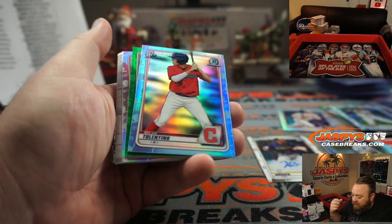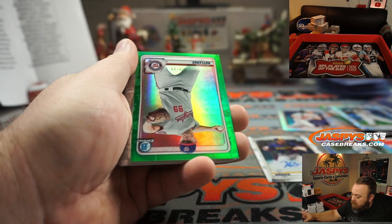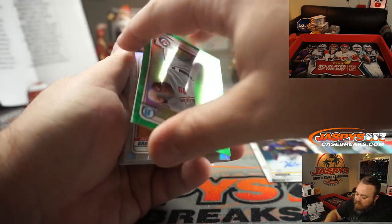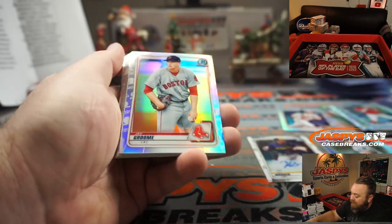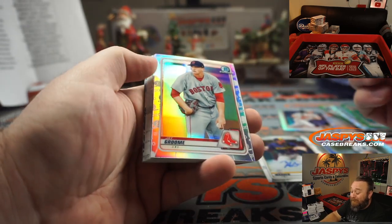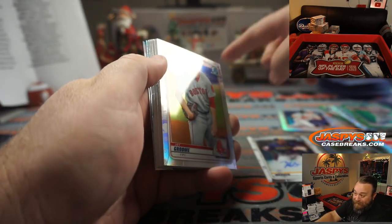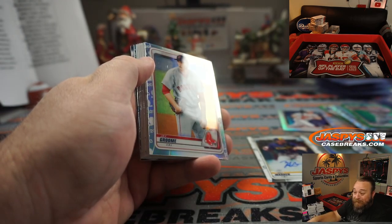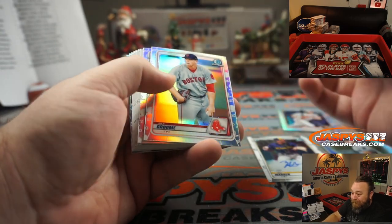Milan Tolentino for the Indians. Adam Ewald. Jackson Rutledge Green to 99 for the Nationals. David Lewis. I think that means that the red's going to be an auto. No, it's chrome, Joe. And we've only hit two. And I purposely put the red there so that I could see if the green was an auto. And it's not. So that should make the red our auto.